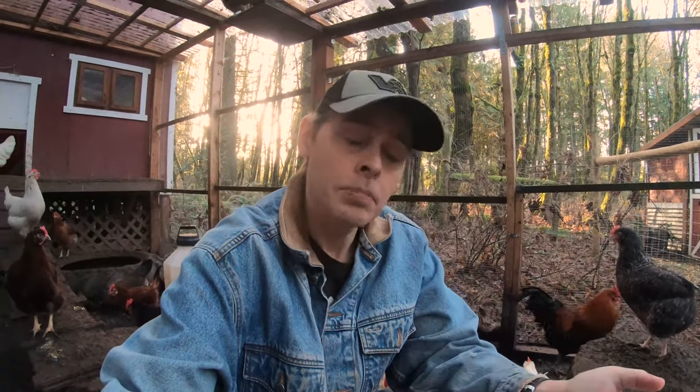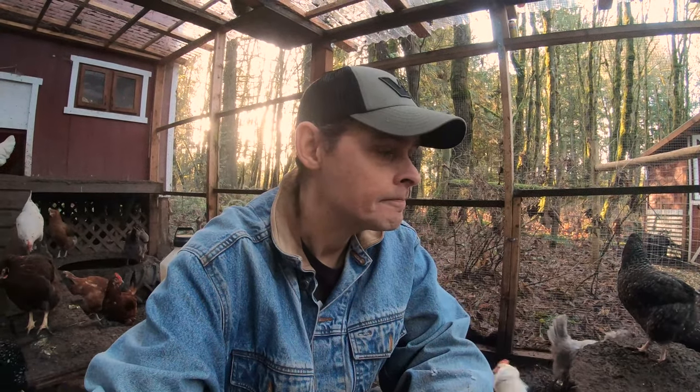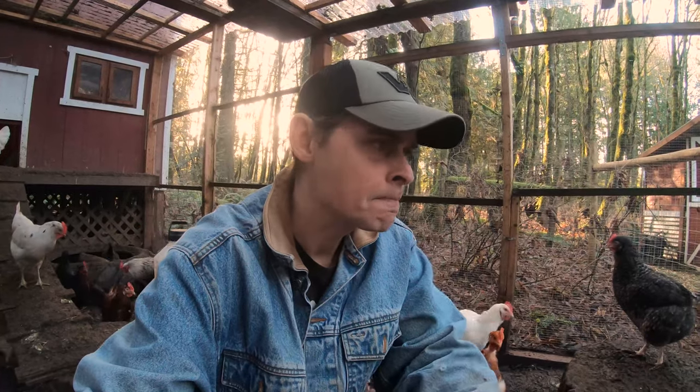It's best to move the chickens at night because they're a little more docile. Plus, it's just a lot easier to catch them at that time of the day. I decided to move them just after the sun went down, but while we still had a little bit of light, just for the camera.